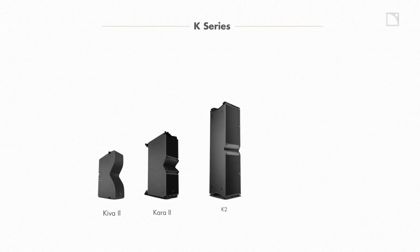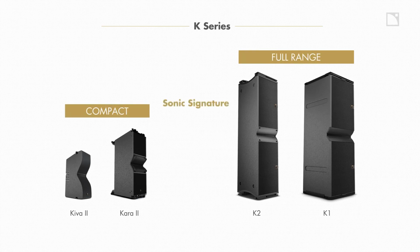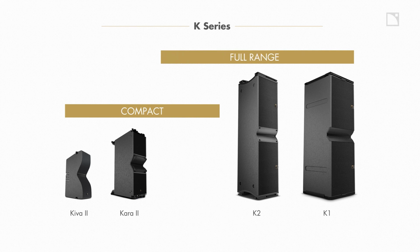The K-series covers a wide range of applications, performance levels, and price points. There are so many similarities: the L-Acoustics sonic signature, the great polar response, market-leading power output, fast rigging, long throw capability. Yet, at times, it'd be nice to have something a bit more compact than a K1 or a K2, yet something more full range than a Chariot 2 or Kiva 2.